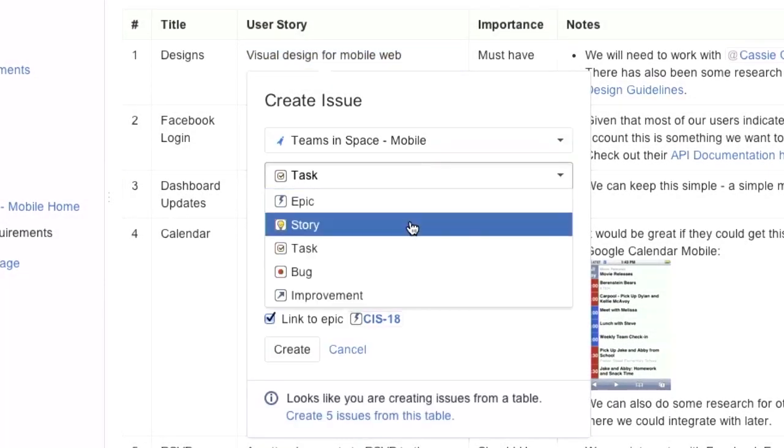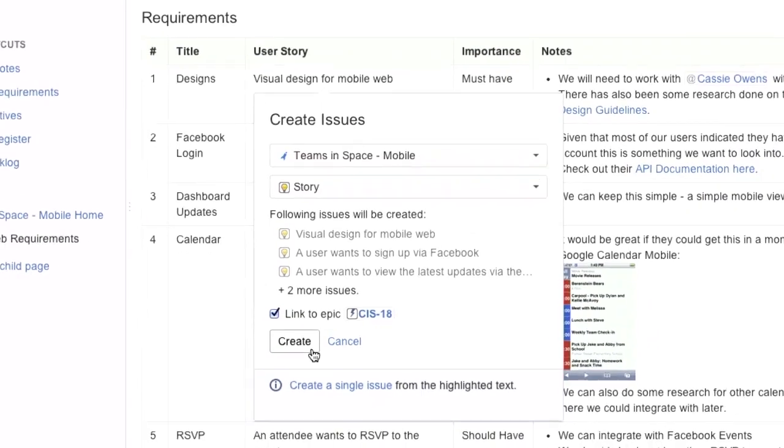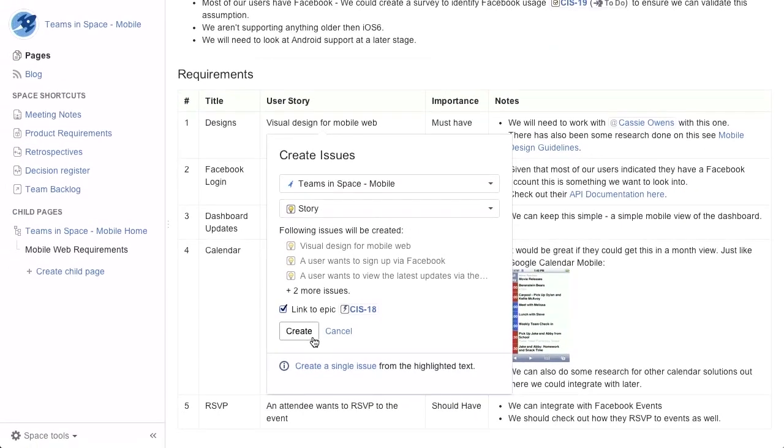This time I want to turn that into a story. Notice again it's linked to the epic, but look at the bottom of the screen. It's noticed that I'm creating these requirements in a table and suggests, hey, do I want to create all 5 of them at once? If I click that, Confluence will pre-fill it, and this saves me a huge amount of time if I want to take all my requirements and turn them into lots of stories.